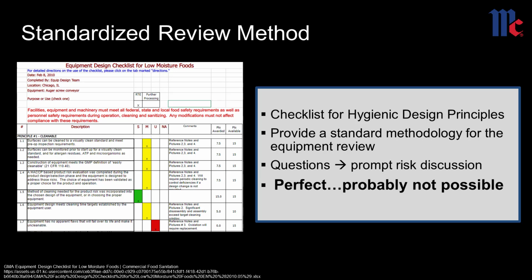There's other options. This one was the GMA, there's the AMA, there's any sort of checklist that you want to use, develop your own internally. It's all fine. They're all based on the principles of hygienic design, but you need to standardize your assessments. You need to have prompts for the questions that you're going to ask. And those prompts of questions is where the real fun comes, right? When you have quality and you have engineering and maintenance debating about what's a risk, there's some really good discussions there.